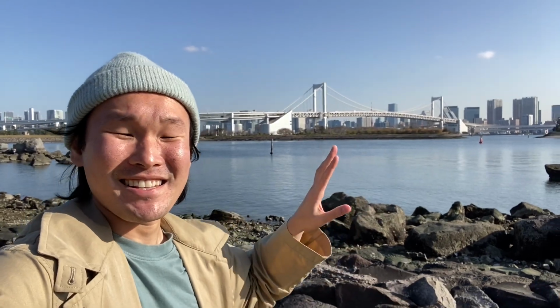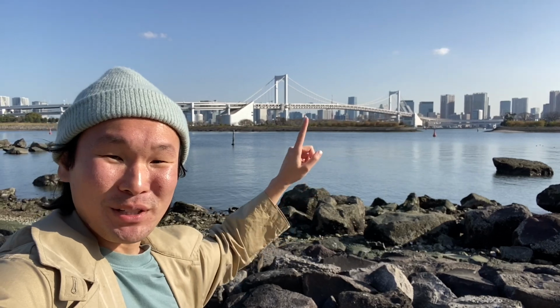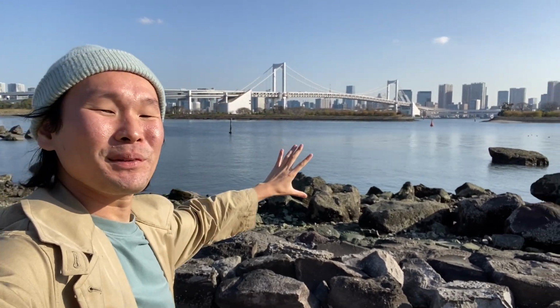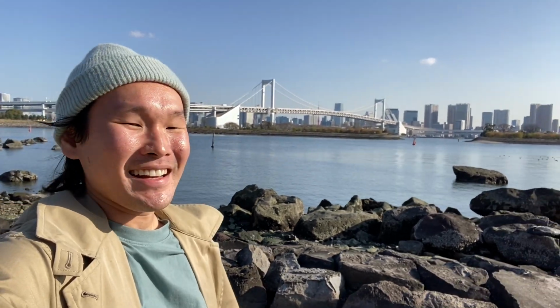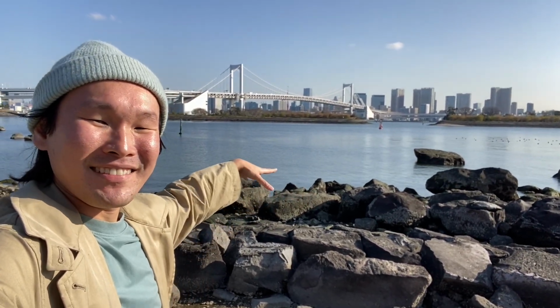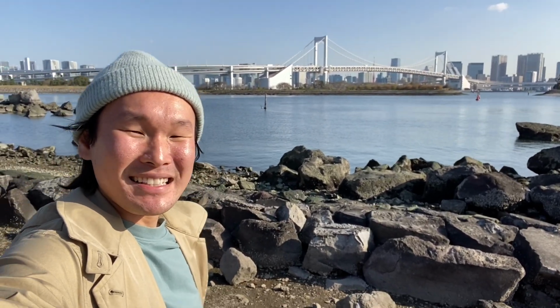I think this is one of my favorite parts of the city because you get this gorgeous skyline view with the Tokyo Tower as well. This red beaming, piercing through the blue of the sky and the blue of the water. And it's so peaceful here. You can hear the seagulls. You can sit out on the rocks facing the Rainbow Bridge and the skyline of the city. It's a really nice slice of Tokyo.